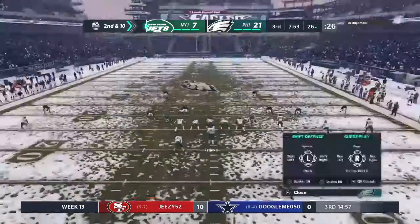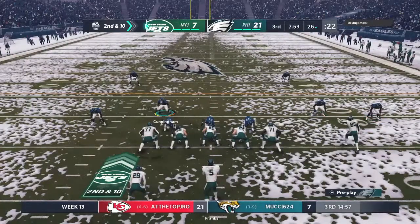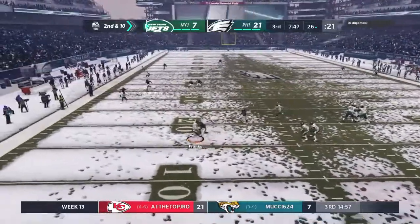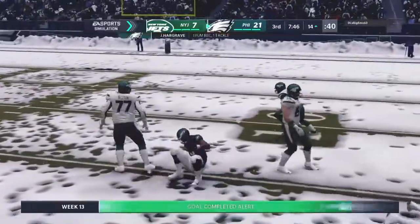A 2nd and 10 on a chilly, snowy December day, and I must say, I'm loving it. Kind of putting me in the holiday spirit. Charles hates it. And has given me the evil eye, folks. Nowhere to go here. He lost the football. And the Eagles have recovered.